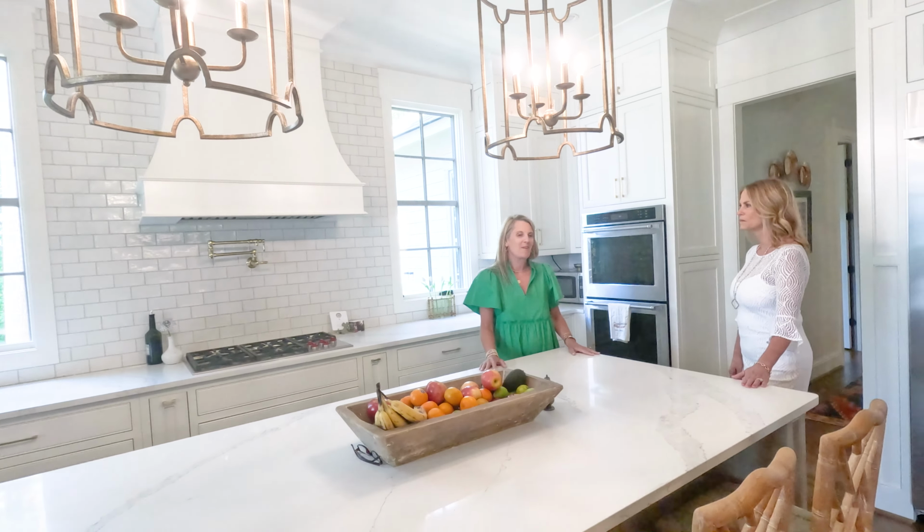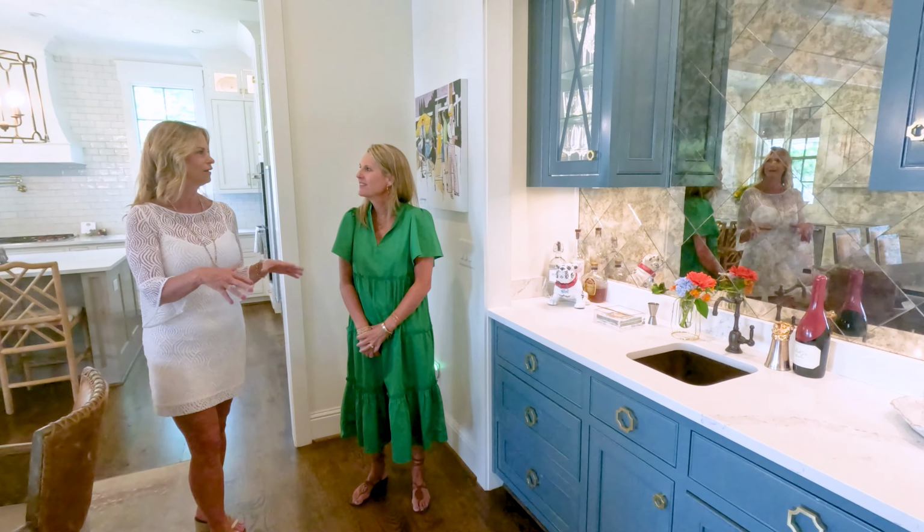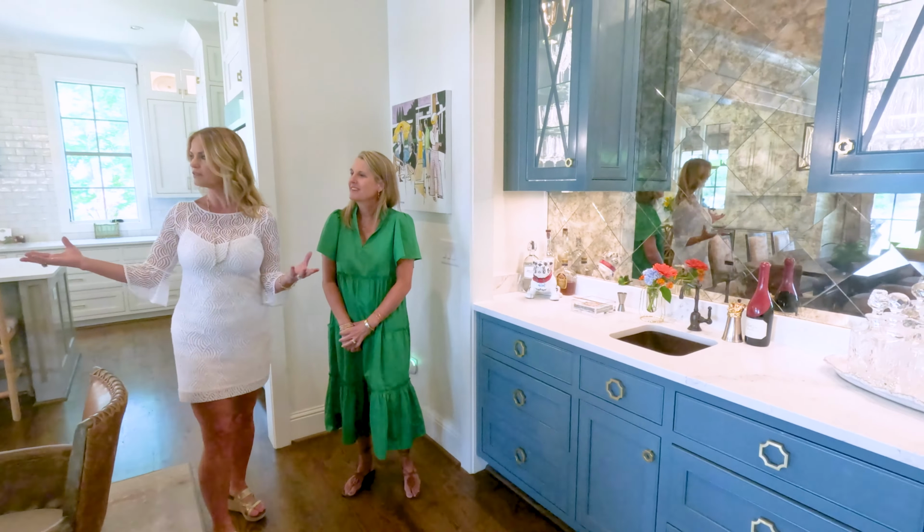We obviously like to entertain a lot, so it's just been a fun little spot. And peach cabinets, yeah, they did a great job. Peach cabinet, okay, and the hardware is just so pretty. And then your Georgia Bulldog over here. Big Bulldog fans. But it's a great spot because it's right here in the family room, the dining room, and the kitchen. Right, everybody can come in, go fix yourself a drink, and go outside or sit up here at the island. Yeah, it's been great.